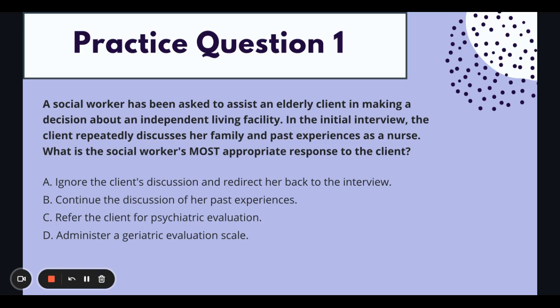So here we go. Number 1, a social worker has been asked to assist an elderly client in making a decision about an independent living facility. In the initial interview, the client repeatedly discusses her family and past experiences as a nurse. What is the social worker's most appropriate response to the client?